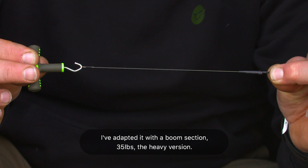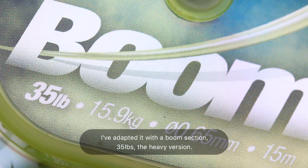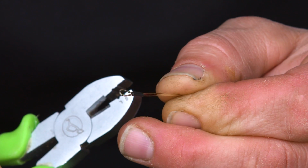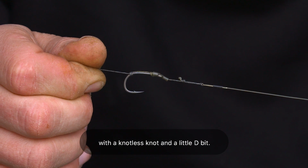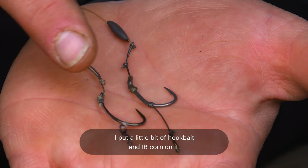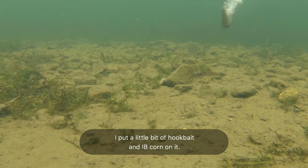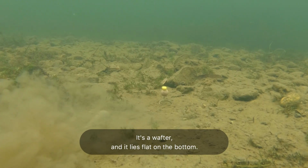Ik heb het nu aangepast met een boomdeel, 55 pond, zware versie. Ik krimp de boom met een klein lusje aan het einde, dark matter braid, met een knotless knot en een D-stukje. En daarop gewoon een klein haakaasje en een IB korn. Het is een wafter en hij valt gewoon plat op de bodem.